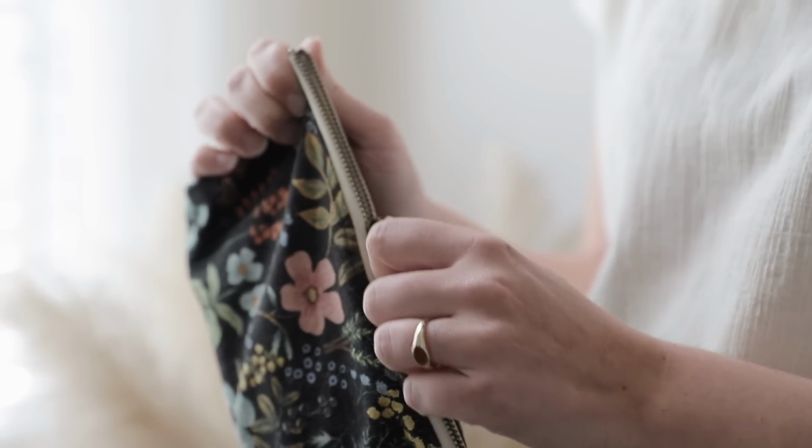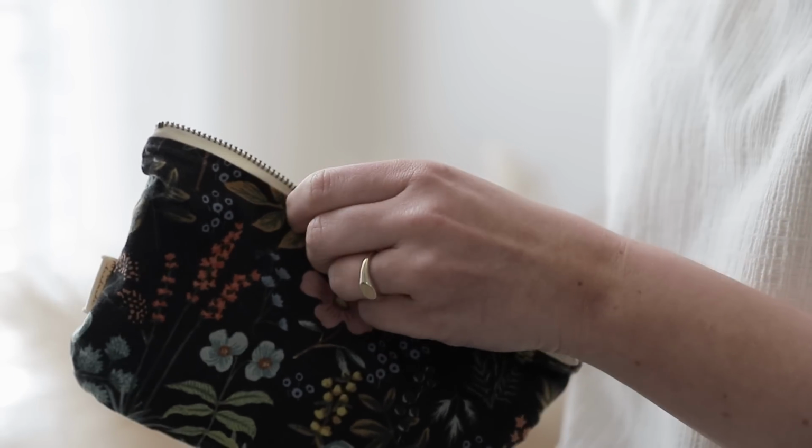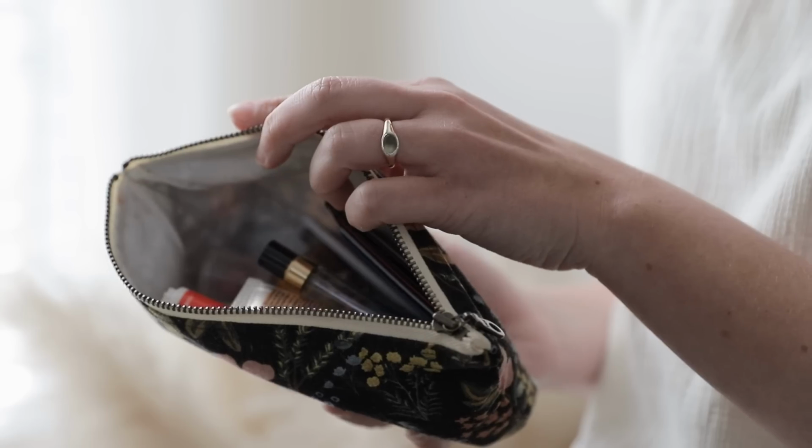Then continuing on with the contents of my backpack, the next thing that I like to keep in here is just another little zippered pouch. This one really just contains all of my daily essentials. And the reason I like to keep them in this bag is because often, depending on how long I'm going to be out for or what I have planned in a given day, I'll switch between using my purse, my mini backpack, and this bag.